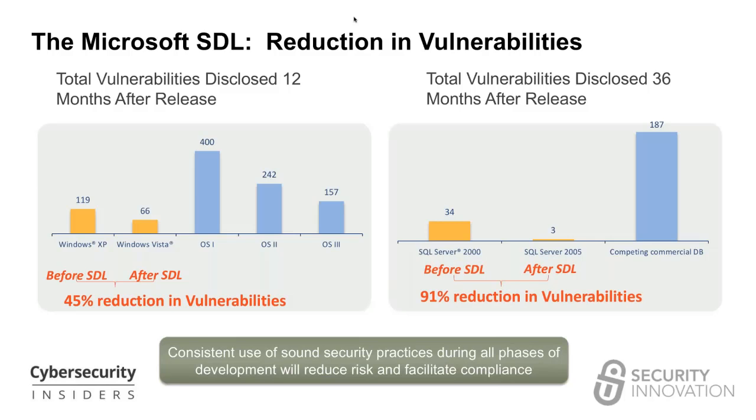Microsoft did this a number of years ago, but it's fantastic data. They put their Windows team and their SQL Server team through training, and they measured the number of vulnerabilities before and after the training. They then calculated how much each vulnerability cost Microsoft in terms of developer time to fix, to patch, updating customers, etc. So they got a true ROI. It's the only study of its kind that I've seen so far.